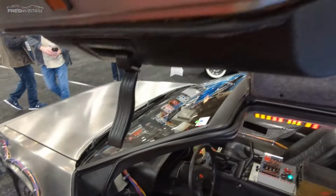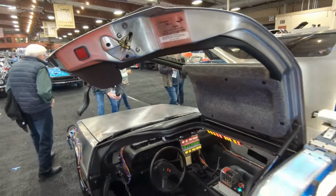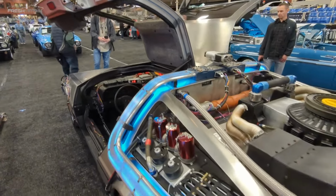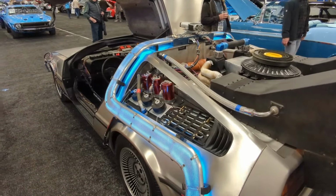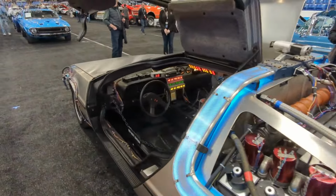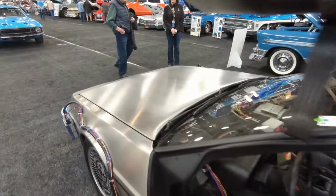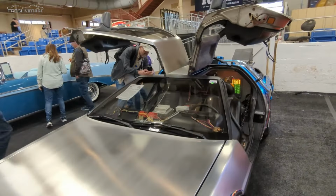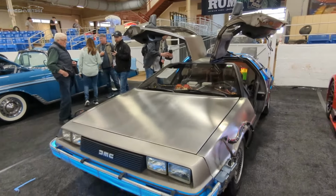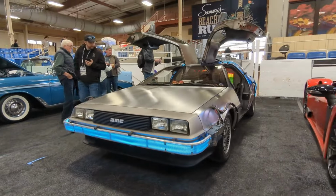Almost bumped my head. Really, really cool to see, to know. If you've ever heard the story about how they actually built these, some of these parts are almost impossible to find. So the fact that these guys actually attempt to do these rebuilds, bravo to them. Really cool to see.